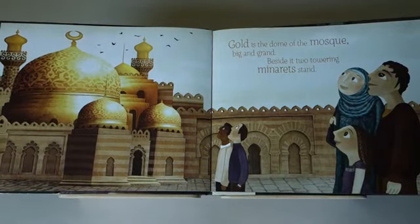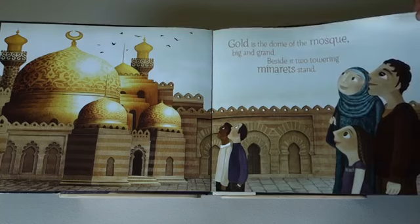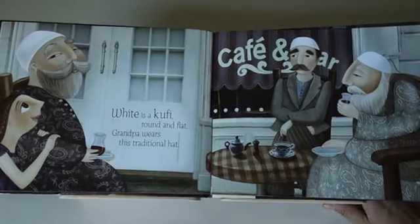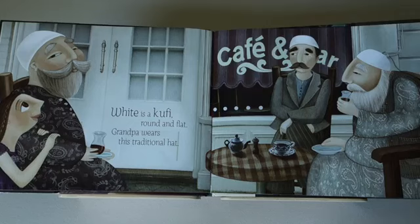Gold is the dome of the mosque, big and grand. Beside it, 2 towering minarets stand. White is the kufi, round and flat. Grandpa wears this traditional hat.